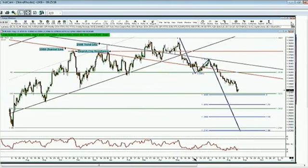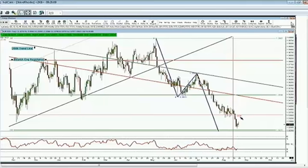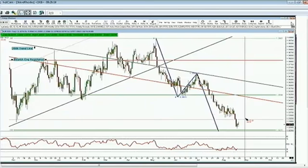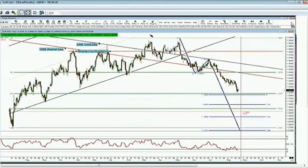Now, it's been so much of an oversold condition out here. I don't know that it makes that move right away. But so far, at this stage of the game, no bullish reversal signal inside of the marketplace for the euro. That being said, no reason for it to not head lower. And that's a daily chart that we are looking at.